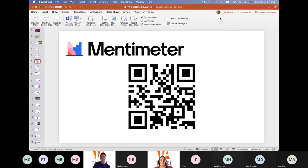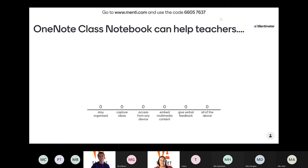We've actually got two slides. We've got a multiple choice question to get your brains working, and then the second slide is just your thoughts and opinions. So I will skip across to here. OneNote Class Notebook can help teachers stay organized, capture ideas, access from any device, embed multimedia content, give verbal feedback, or all of the above. What is the answer? Let's see what you think.